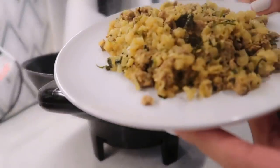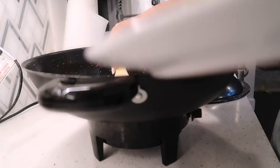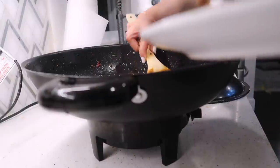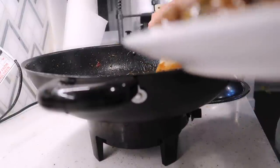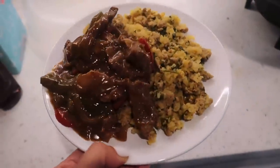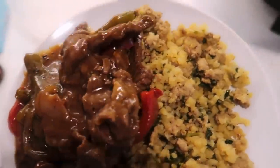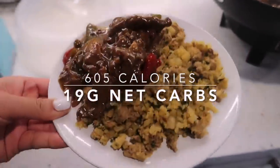I warmed up some of my dirty cauliflower rice. Everyone else is having white rice, so I'm just going to put mine on the side. So this is on a small dinner plate as well, but lots of pepper steak and I have my cauliflower rice. So this will be dinner for tonight, guys.